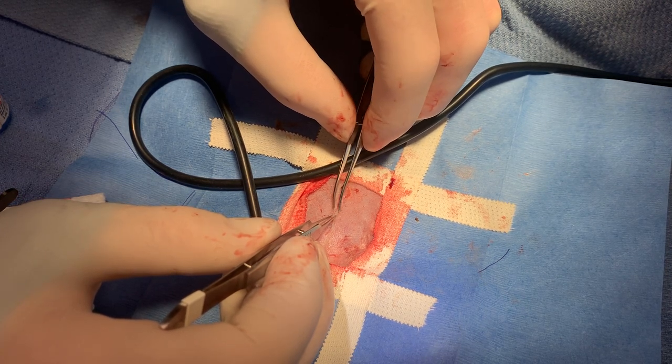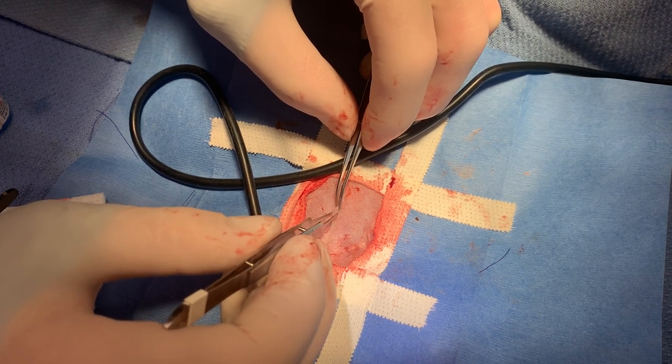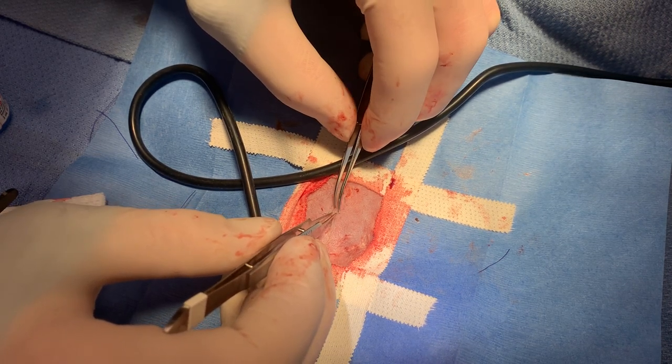Which would be fine with me. I feel like that's when you guys mostly use them. Anyway, that's what I bought them for specifically. They work great for suturing gingiva.